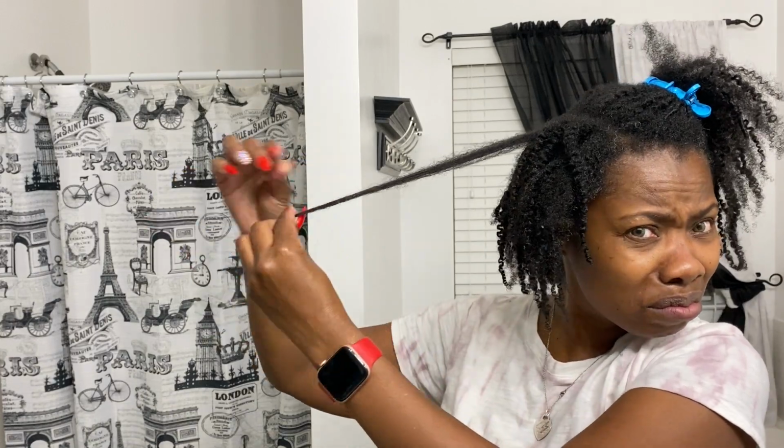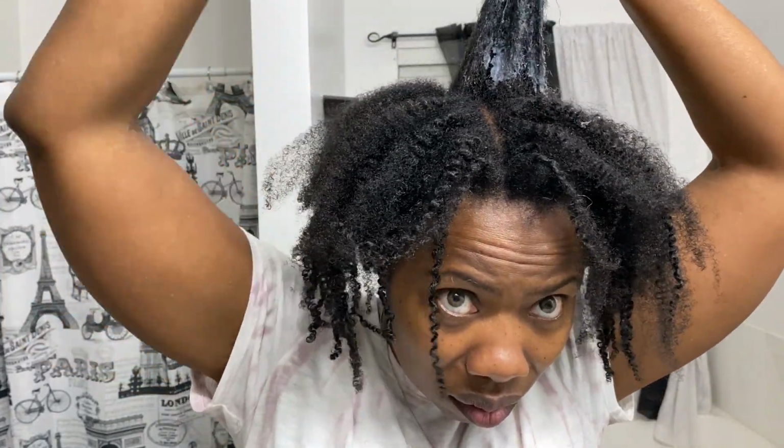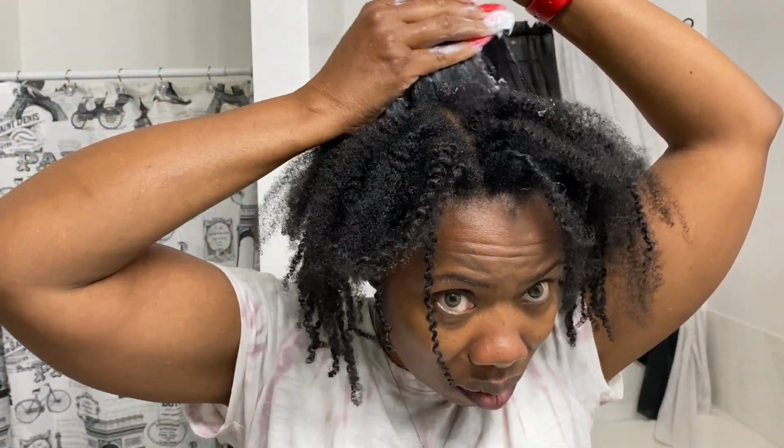Limp check. I mean, look at the shrinkage, y'all. That's crazy. So I know for a fact that I couldn't sit there and try to detangle my hair. It was just too matted up. If I had to sit there and detangle it piece by piece, then that wasn't going to work.